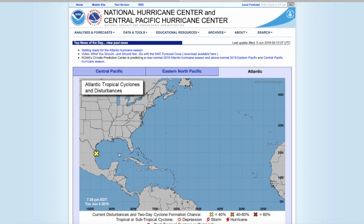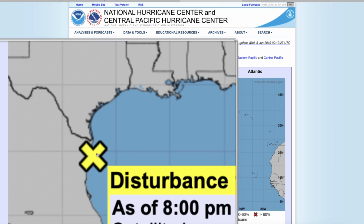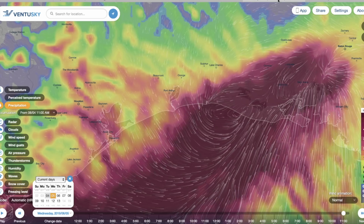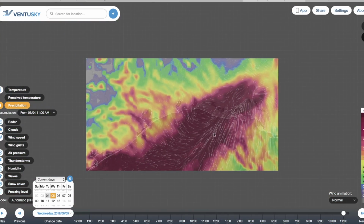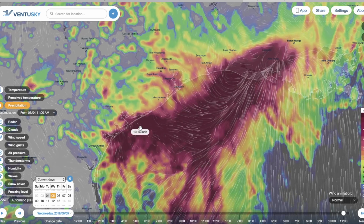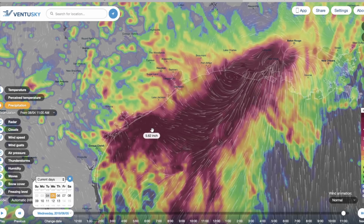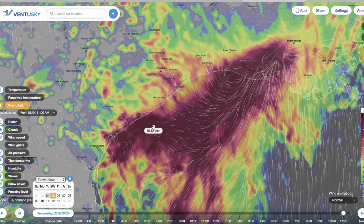It's not going to become a hurricane. In fact, the last update from the National Hurricane Center is giving this a 0% chance of cyclone formation in the next 48 hours. However, this storm system is going to be bringing a lot of moisture up to the coast of Texas and inland in southern Louisiana. We're here at VentureSky.com, and right now the majority of this moisture associated with this unorganized storm system is going to stay offshore. Some of the totals, though, are very, very impressive here at VentureSky.com.